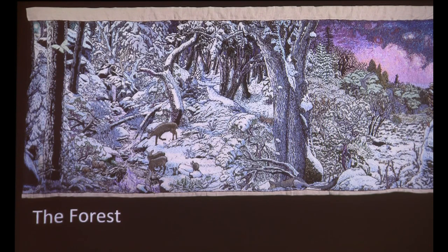Marcia had been complaining that there aren't enough nighttime images, and she really wanted some more. She really loved them. And then we realized also that there were maybe only two images of the wintertime. So we knew that this had to be a nighttime winterscape of the forest, and we tried to get as many little animals tucked in there in all different kinds of places as we could.